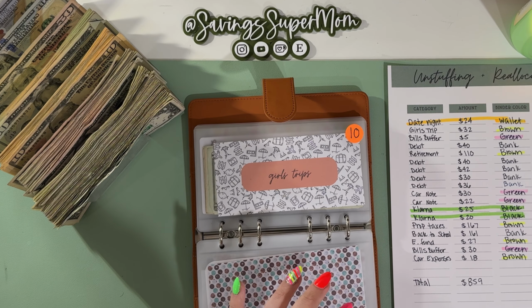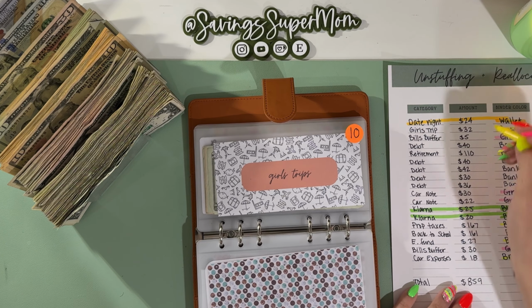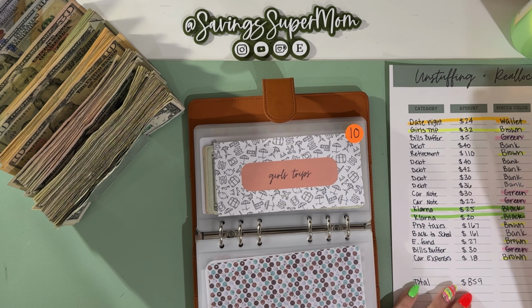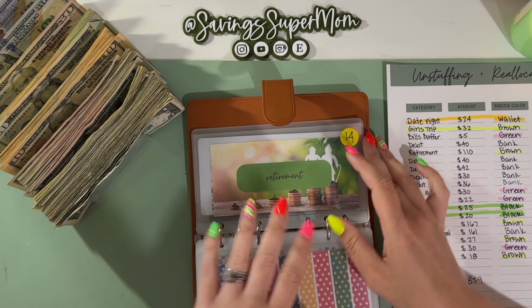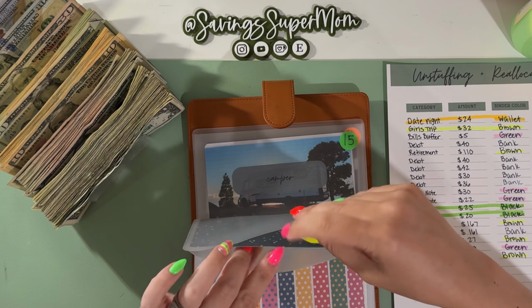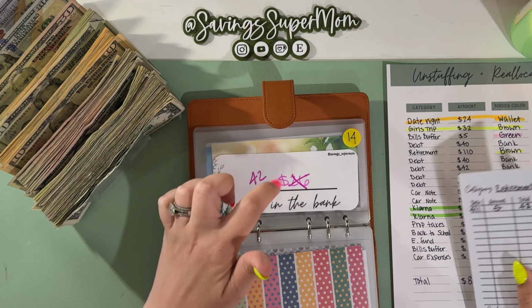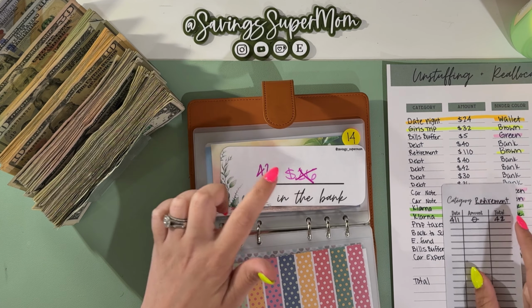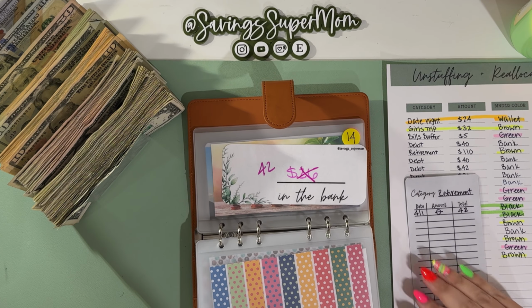Let's cross this off. Girls' trip. Next is retirement, number 14. And we're putting in, oh, I forgot to come in here and update these. I haven't done it since last month, so please forgive me.